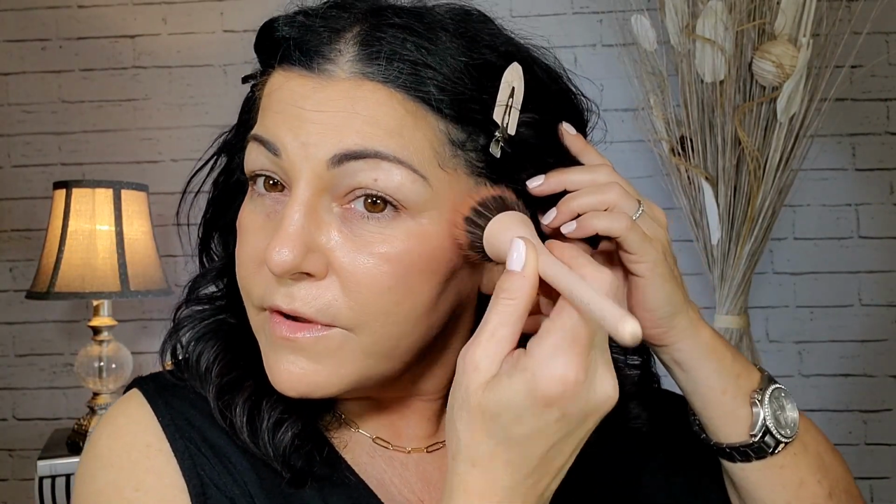I'm just going to go over the cream blush with this, my Essence blush. I think this one's in Beloved. And I'm just going to go over the top of that just to brighten up this area a little bit. I'm not going to use a lot, and I'm going very high on my cheekbone. That's my new thing.